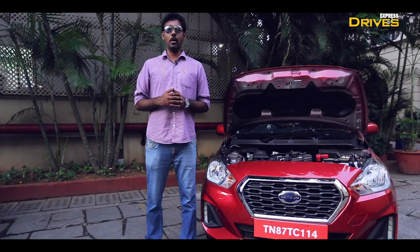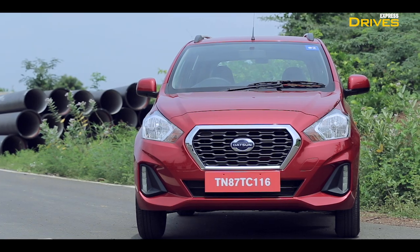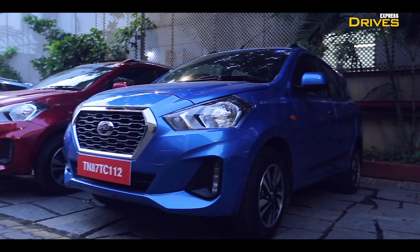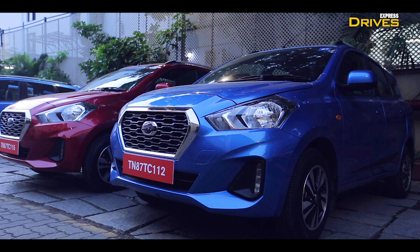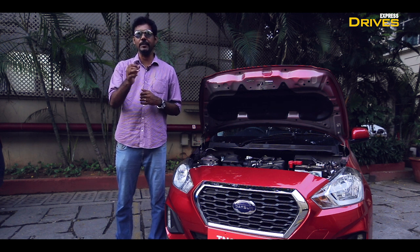What's more, the automatic version is also more fuel efficient than the petrol manual version that is offered with the Datsun Go and Go Plus. The claimed fuel efficiency of the Go and Go Plus automatic, which is the CVT version, is 20.17 kmpl now, and that for the manual is 19.74 kmpl thereabouts. However, you will get the manual only with the lower state of tune, that is around the 65 HP, and that of the automatic with the 77 HP power.